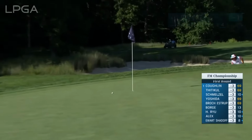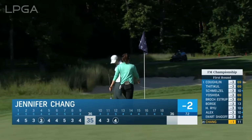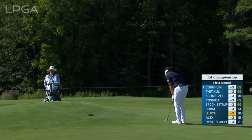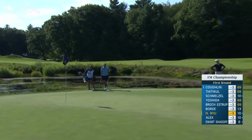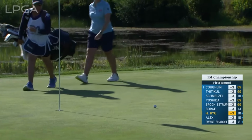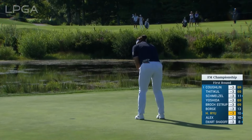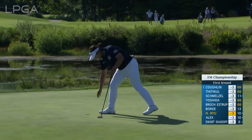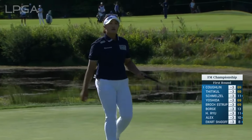This is the 4th for Jennifer Chang. Oh, they're going in from everywhere. Choi holds it from the bunker. Chang from off the green in this group. Everything after that slope should fall down a little bit to the right. With her aggressive play going for this green in 2, she may want to come out with some gardening shears and cut back that fescue a little.